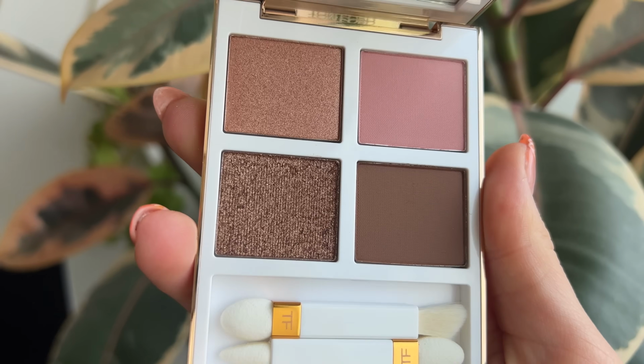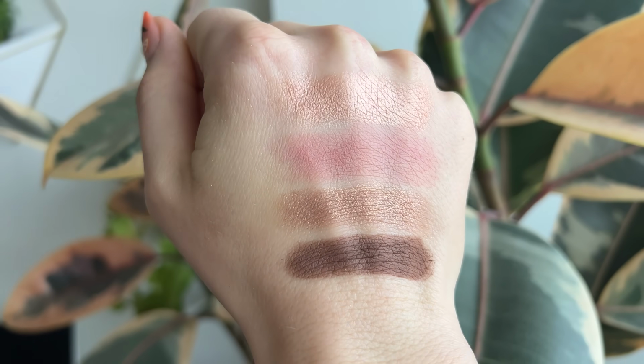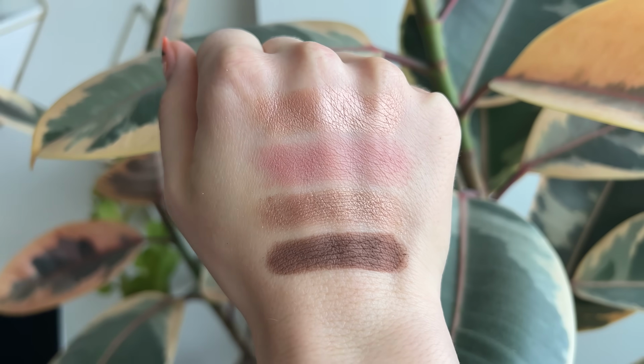The other one that I've been enjoying is the Tom Ford Tropical Dusk palette. I think it's my favorite out of the ones that have been launched this year. Is it incredibly unique? No, but do I like it? Yeah, these are my colors. I would totally bring this with me if I were on a trip or going on vacation. If people were like, oh Sophia, I don't have Tom Ford palettes, but I want a really nice neutral one that performs really well, I would totally recommend this one.